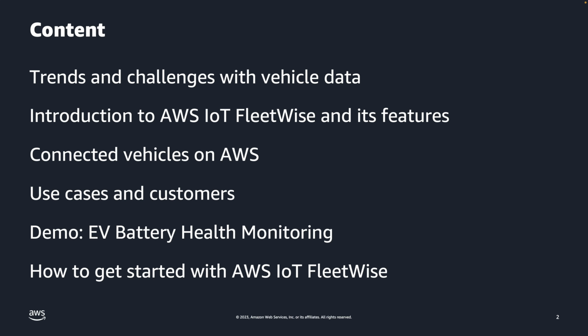We will continue with the discussion of AWS IoT FleetWise use cases and how many of our customers are using this service to address complex real-world challenges. Finally, we will showcase AWS IoT FleetWise using an EV battery health monitoring example and share useful resources to get you started using AWS IoT FleetWise.